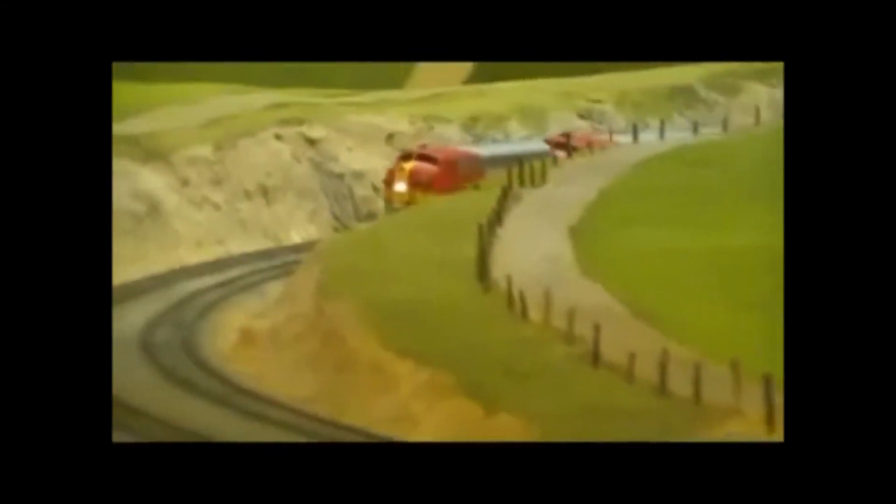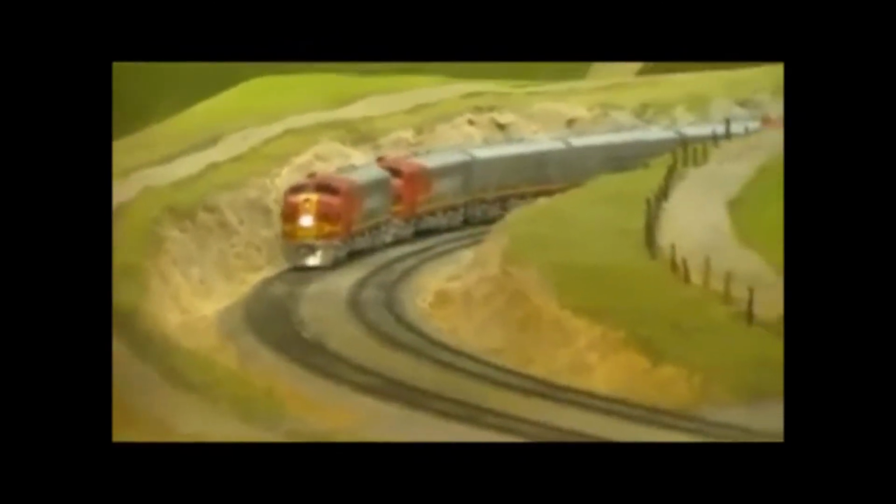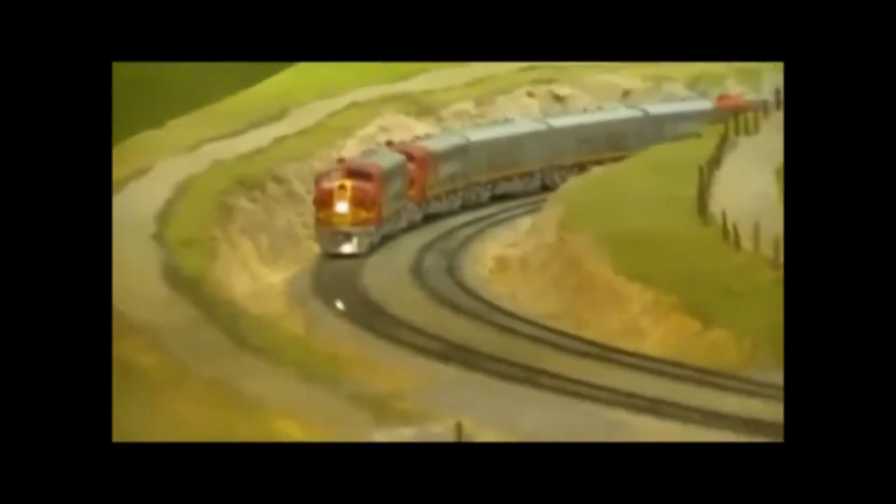Alright, YouTube, following 3751 and three awesome, excuse me, Dash 8s. Stupid hiccups. Here comes a Super, or a San Francisco Chief, excuse me, about to come around the THB loop here. This train actually ran over the THB loop on the way to San Francisco. Pretty amazing.